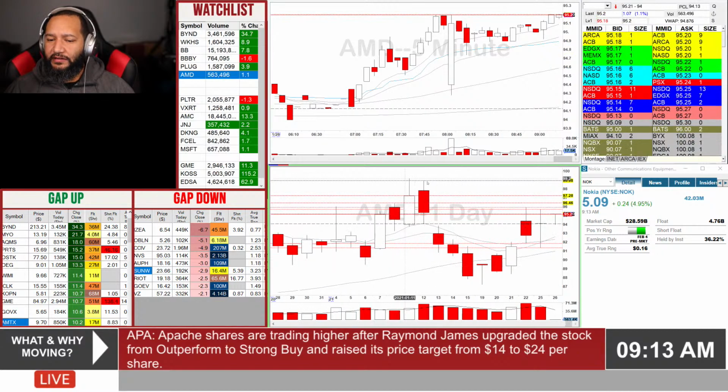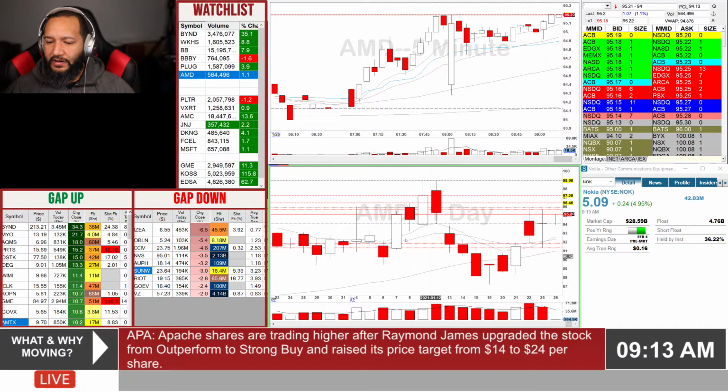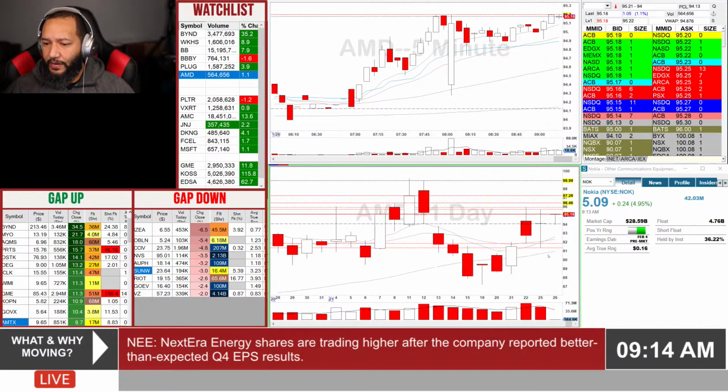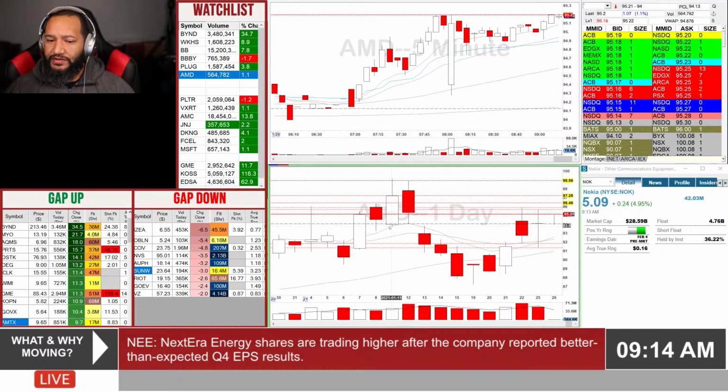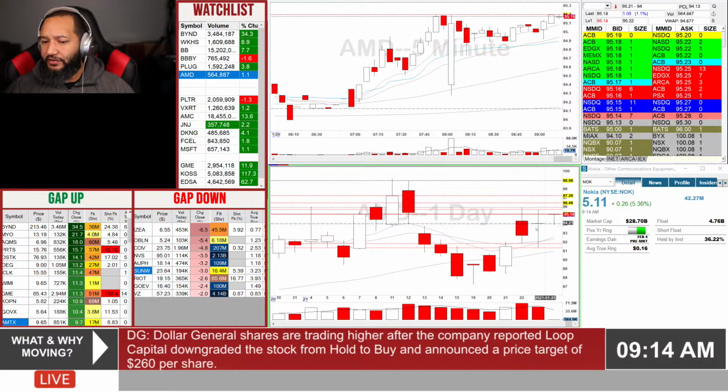98.99, right there. You can clearly see an area of resistance going back into the 10th, the 11th and the 12th of this month. So that's looking good. Towards the bottom now, you do have your previous day close, which is a great area of support. You can see that right on there. So that's pretty much marking your low of the day.